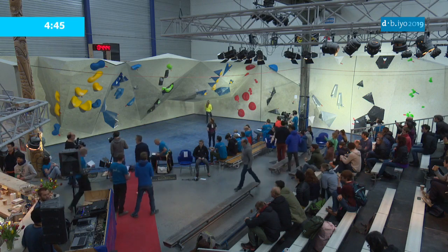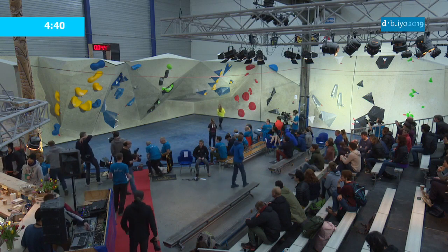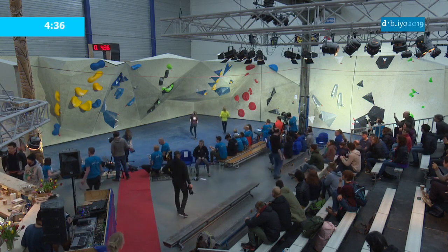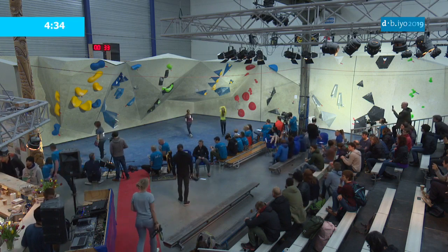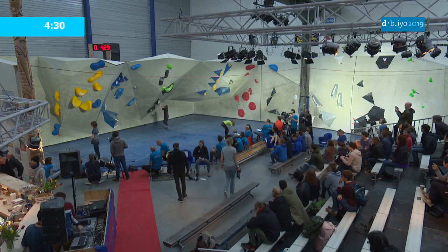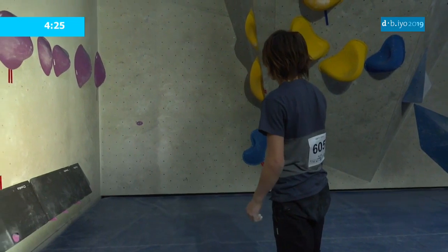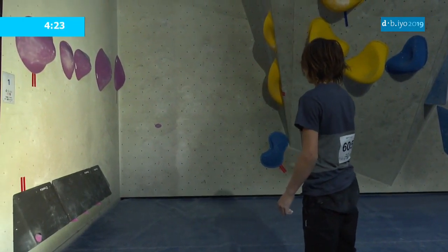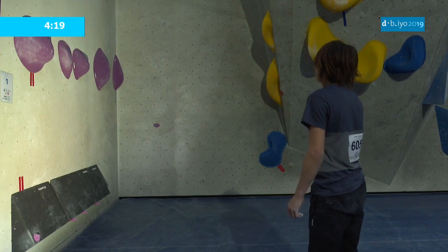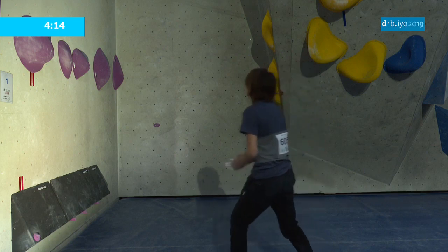We're also starting a new round with the newest competitor, the last competitor of this round, Lisa Klem from the Netherlands in boulder number 1. Meanwhile, in boulder number 2 is Erin McNeese from Great Britain. In boulder number 3 is Amber Schiflers from the Netherlands. Here we see Lisa reading the boulder.